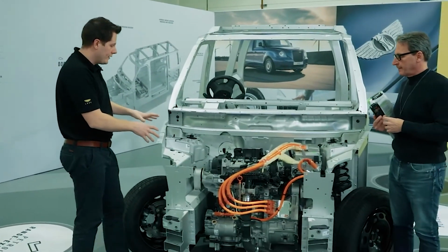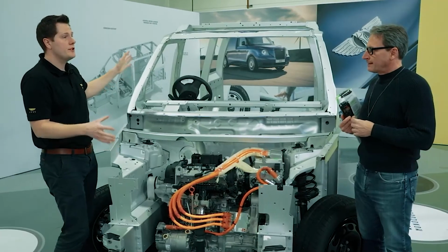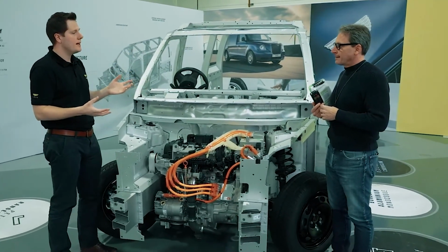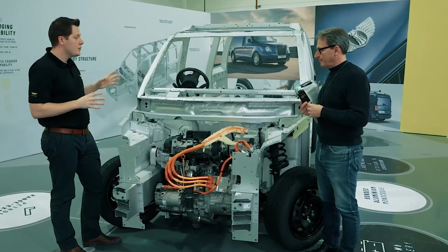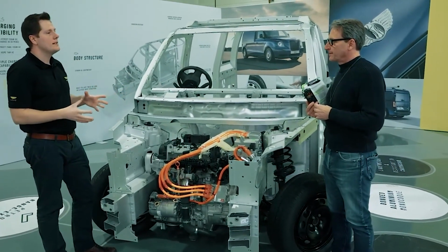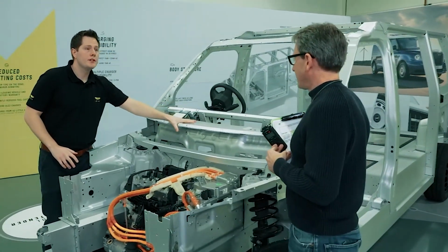So this is what we call our technical demonstrator. In this instance, it's our van product, which has the same underpinnings as the TX taxi, with the clothes stripped bare, so you can see underneath. There's a few key elements to what makes a TX under the skin. The most obvious of which is this aluminium body structure.